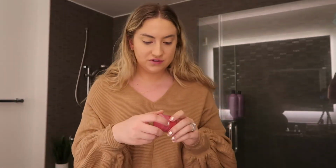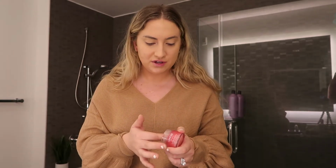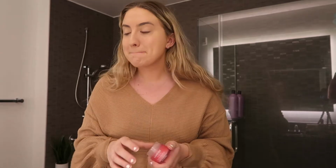And then I use this Laneige lip sleeping mask because it just keeps your lips really moisturized. I like to wear liquid lipsticks or lipsticks, so I keep this on while I do the rest of my makeup.